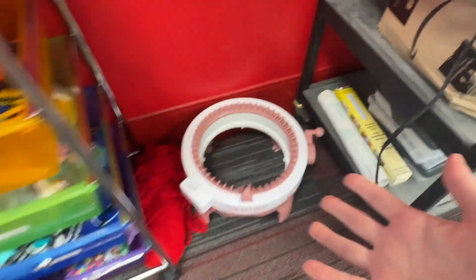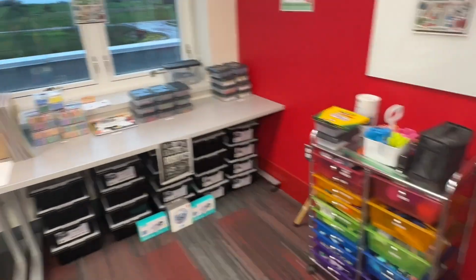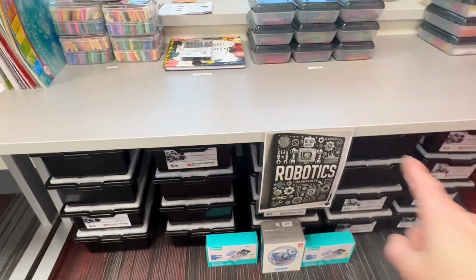And a loom. Because apparently that's a thing that kids might know how to use. So that's it for the arts and crafts type stuff. And then over here, I had to store the robotic stuff under the table because that's the only place we had room. So this is our little robotics area.